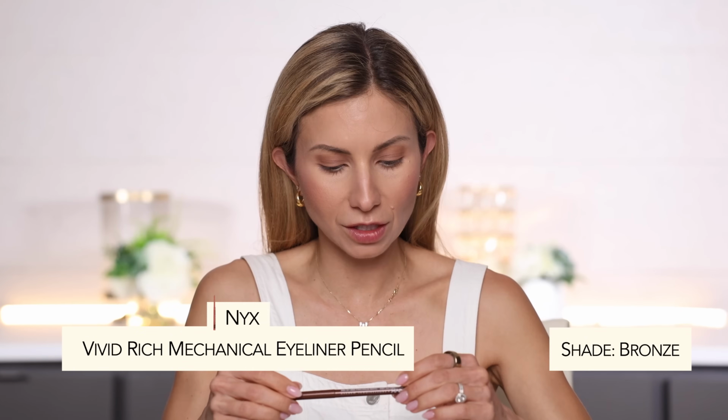We're good. I'm going to take the brush that I used to apply the powder, and we're just going to run it underneath the eyes to move any fallout that might have happened. I didn't see any, but just in case. Okay, next we're going to deepen up the lash line. I'm using the NYX pencil in the shade Bronze.